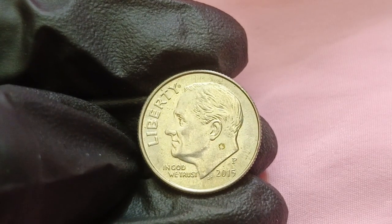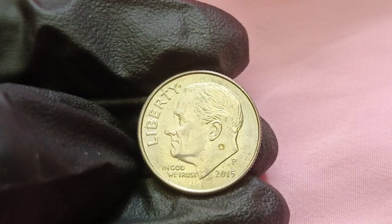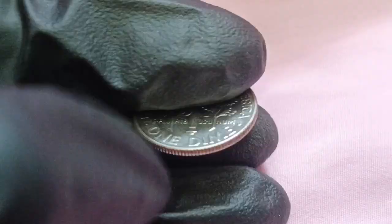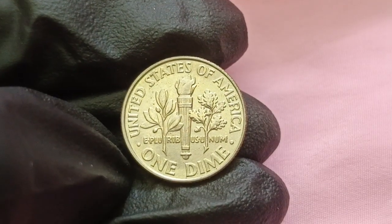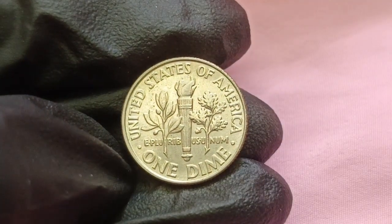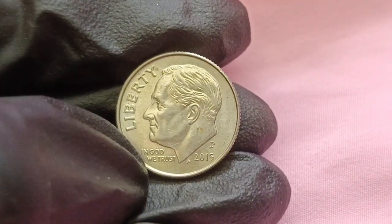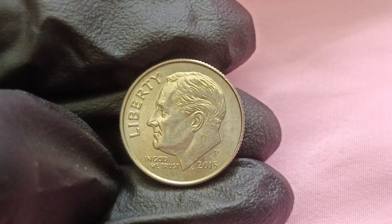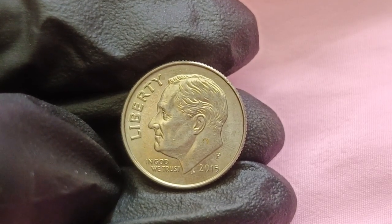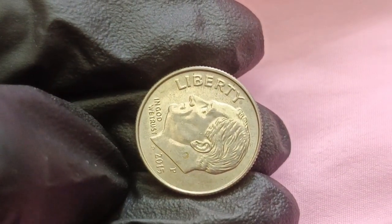Next, 2015 P dime, USA coin. This is not just money. It's a ticket to unimaginable wealth, because this seemingly innocent 2015 P dime from the Philadelphia Mint has achieved the impossible by reaching a valuation of $160 million, making it the most valuable dime in human history and a coin so extraordinary that its very existence has rewritten the fundamental rules of what collectors thought was possible in modern American numismatics.